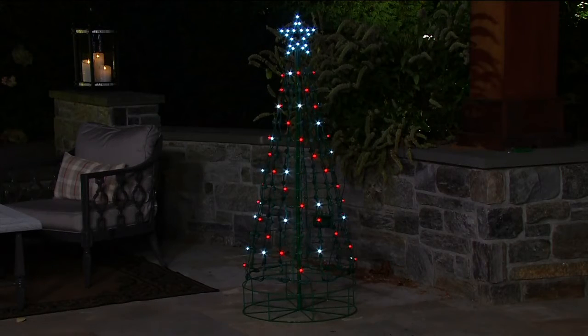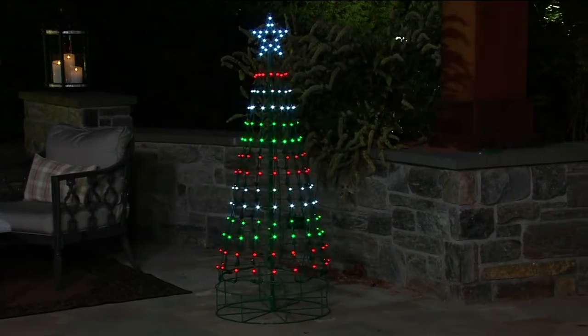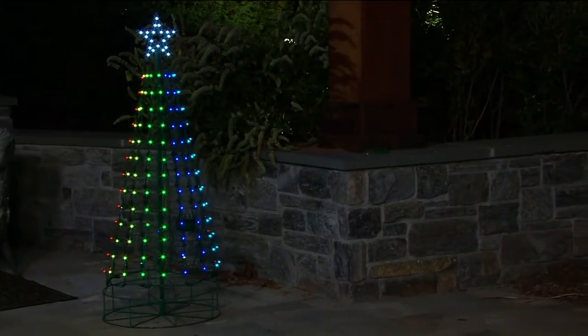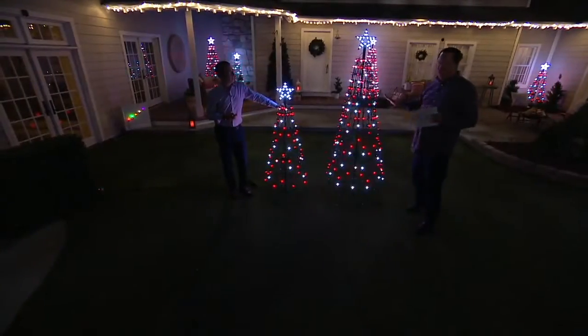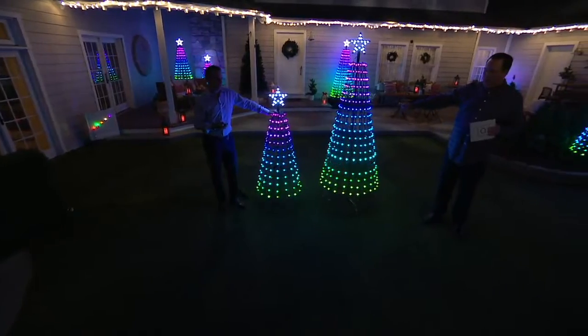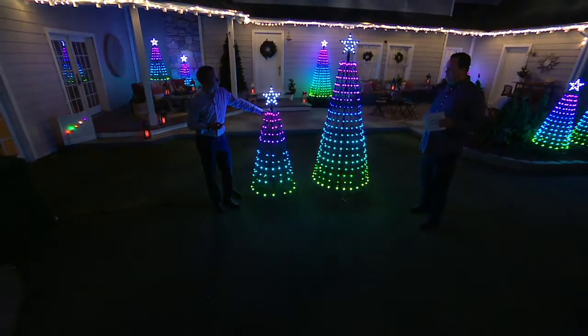Over 6,300 ordered for the day, and in this show alone, over 2,000 during Down Home with David. So many people are looking at this tree and saying, you know what? I want this in my yard. I want this to be the yard that everybody looks at on the street.